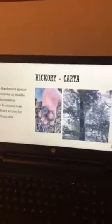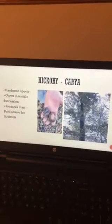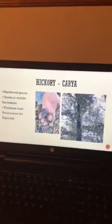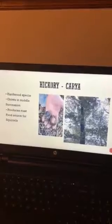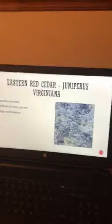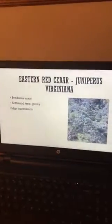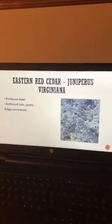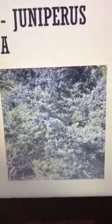Another mass-producing tree, we've got hickory, another hardwood species. So another smokewood. Its role in the environment, big food source for your squirrels. Your hickory nuts, that's what they're mostly going to feed off of. Another tree we've got is your eastern red cedar. An edge and a middle succession tree, and this is a softwood, and it is also a mass producing. You can see the fruits off of the individual branches off of this cedar tree.